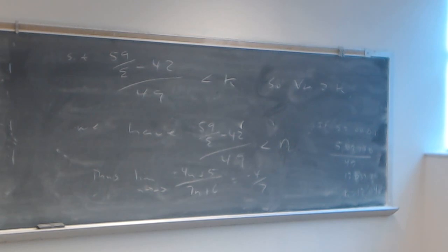Just, I could say something like this. Every convergent sequence is bounded. True or false? False. No, that's definitely true. True. Okay, so I asked that question. Can you make sure that one's on the test? No, it won't be on this.